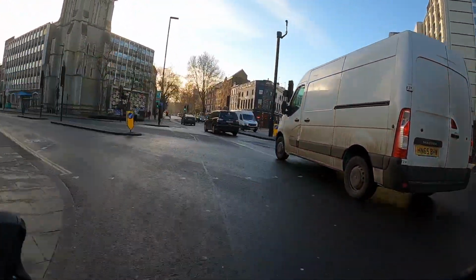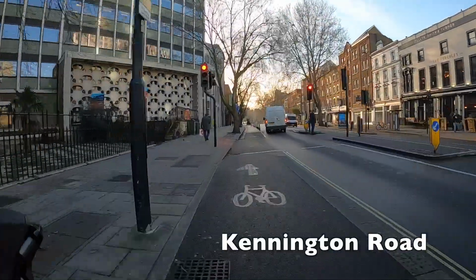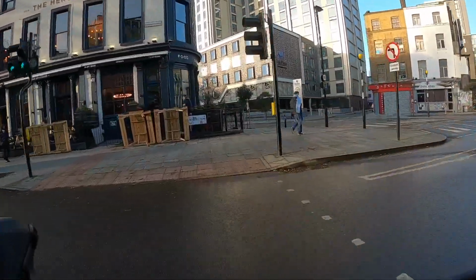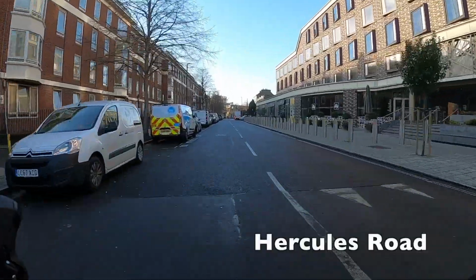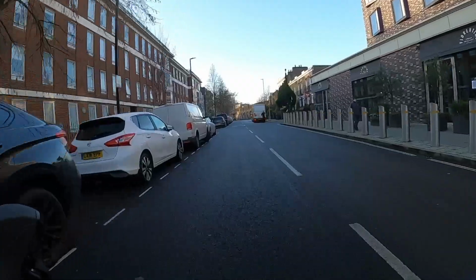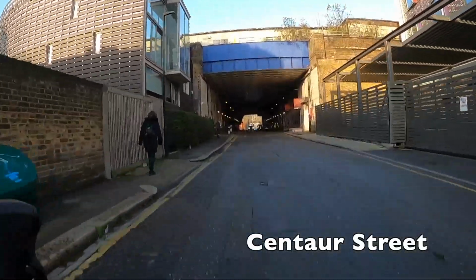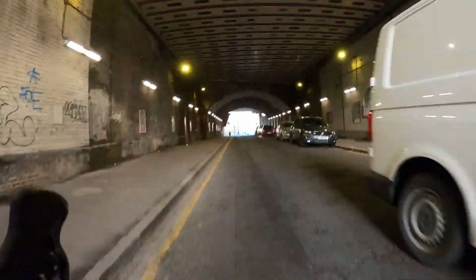Now, this little bit is a little bit complicated, however. We're going to be turning off to the right here, and the way we do that is we carefully go onto the shared pavement here, and we wait at the crossing, and you can see that's a toucan crossing, so it has a cycle symbol on the lights as well, and then that allows us to cycle onto the shared pavement onto Hercules Road. So that's one of a number of places in town where in order to turn right you turn left, because turning right across traffic can often be quite difficult, so there's all sorts of different ways of doing that.